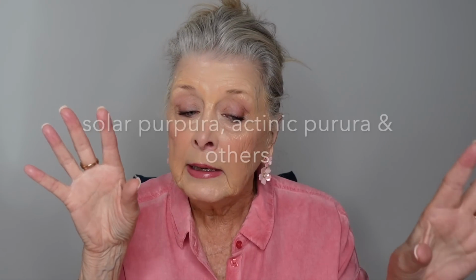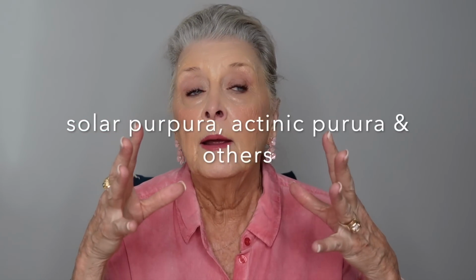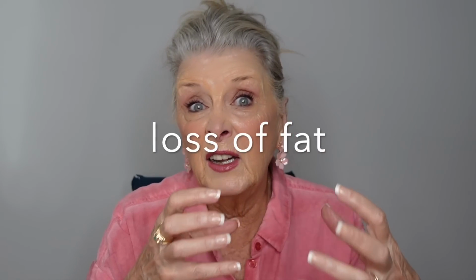It has a medical name to it, but my name is ugly bruises. And from everything that I've read about it, they're caused from sun exposure. They can be caused from thinning skin, medications that we take, but we get them. And so far, I can't figure out how not to get them.